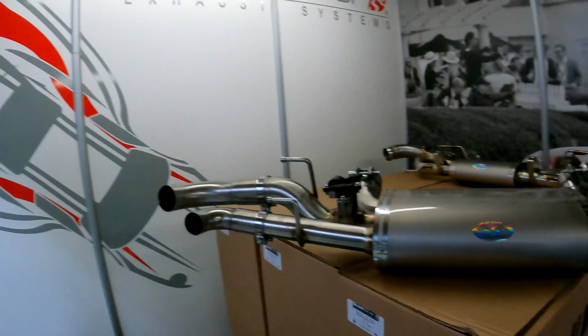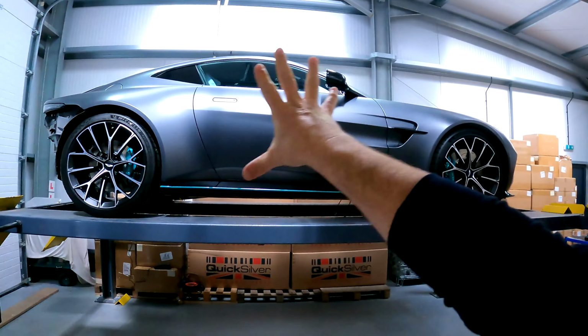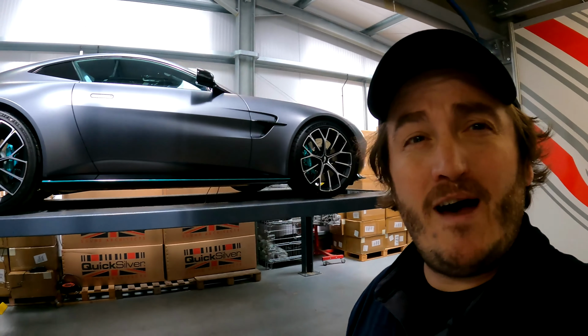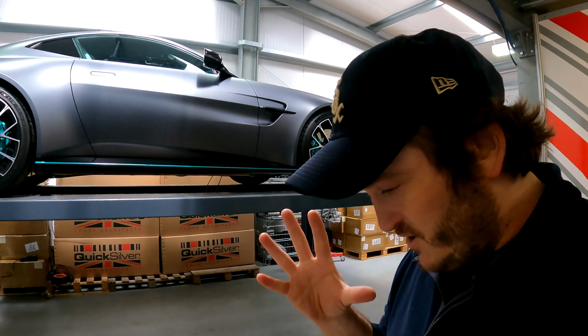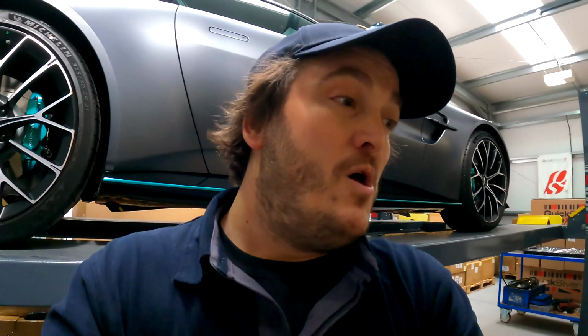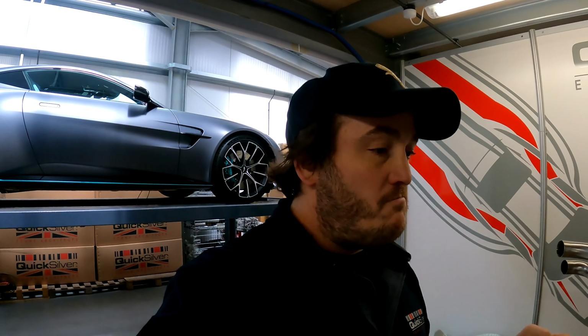On the back of the car, we've changed the rear section. We've done something quite clever, because with this amazing brand new 2024 V8 Vantage, that system doesn't have valves. The ECUs nowadays are exceptionally clever. They decide what they're going to give you, what they're not going to give you for basically sound and performance. But it really does take a lot of the control away from yourself.